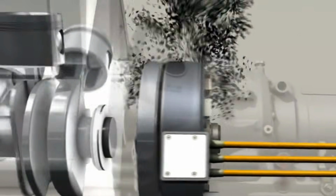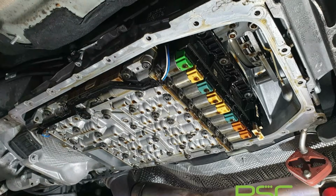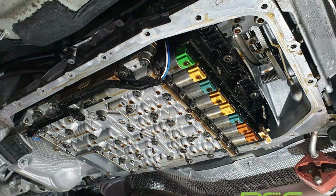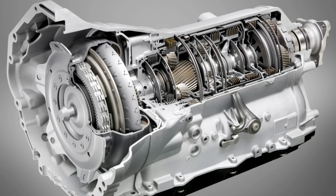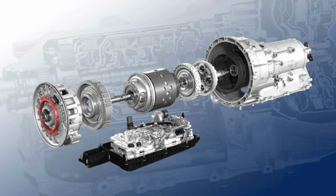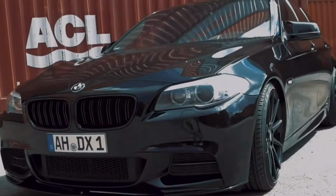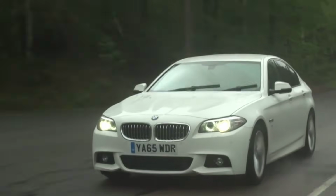The most documented high mileage issue with the ZF 8 HP is mechatronic sleeve leaks around the 100,000 mile mark. While this is a known problem, the repair often requires specialized diagnostic tools and programming equipment that not all shops possess. Repair estimates for mechatronic issues typically range around $1,200 when addressed promptly.